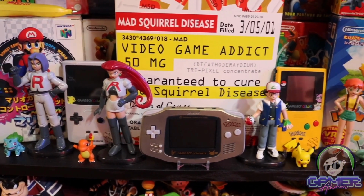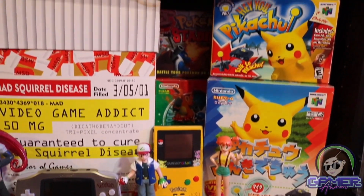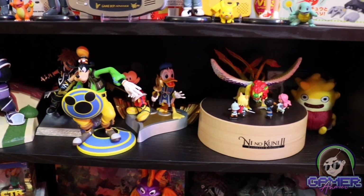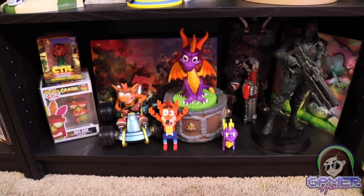We have the Super Mario 64 and Wave Race 64 games. These are for Singapore, Malaysia, and Indonesia only. This Ni no Kuni 2 collector's edition statue with the little plush that came with it, and some of these Kingdom Hearts characters.